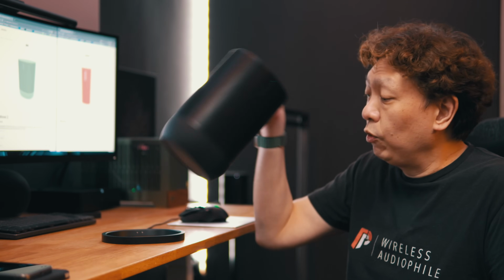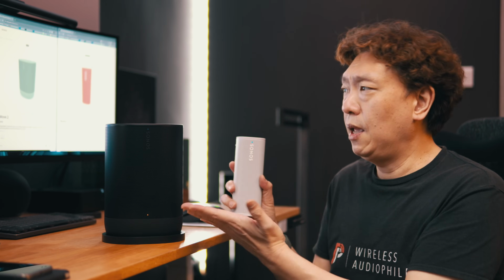This one, you probably won't shove in your bag, and you probably want to carry it around. You won't be traveling long distances with the Move 2. I am pretty sure about that. So weight and portability, you can tell what the difference is.